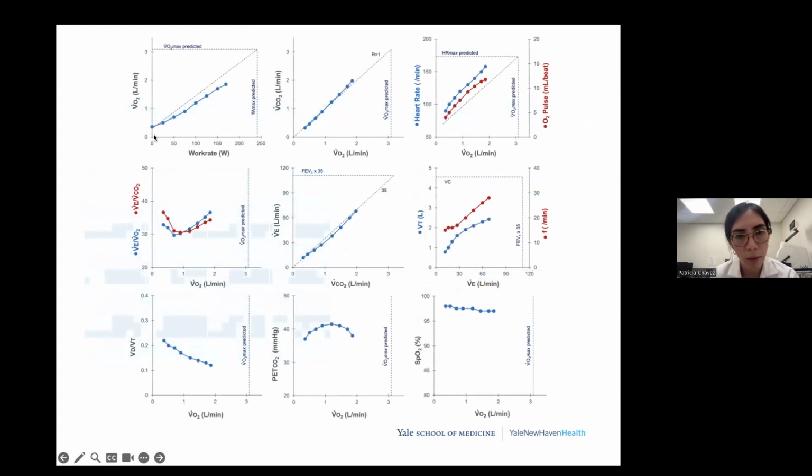As we go to the first on the left, as the work rate was increasing, his peak VO2 went up somewhat linearly. His heart rate, on the third graph on the right, went up also linearly, and so did his stroke volume or his O2 pulse, which is the equivalent. But towards the end, it started to plateau. He did switch kind of early on, as we saw in the results, from aerobic to anaerobic, as his VO2 and his VCO2 cross paths.